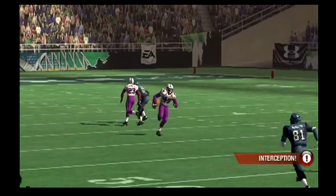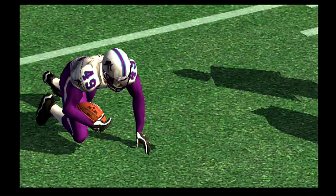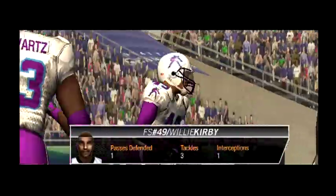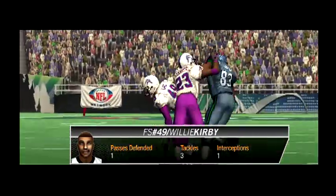Deep throw. It's going the other way. The veteran safety is there for the interception. You know, there are three types of safety. Ones who play the run well, ones who play the pass well, and ones that do both well. These are both kind of players.